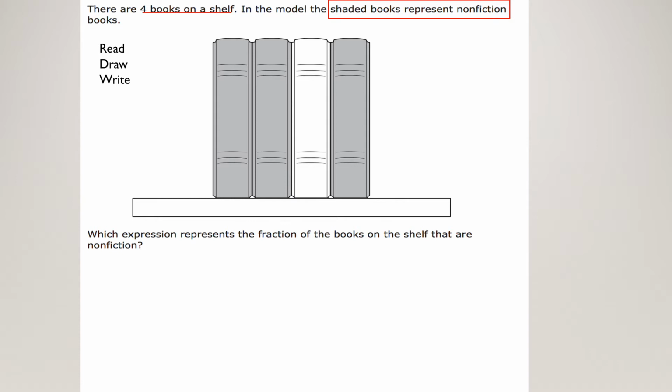So I can't just go ahead and start counting and say, oh, 3 are nonfiction. That's an easy way to just kind of jump through the problems, because if you're saying 3 are nonfiction just because you can count 3, you're actually saying something different than the fraction that we're asking for. So be sure not to jump through that, and let's go through the process.